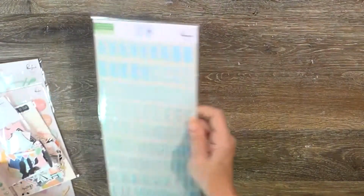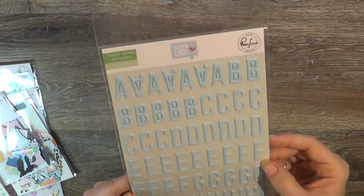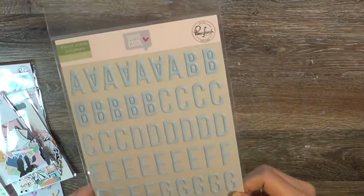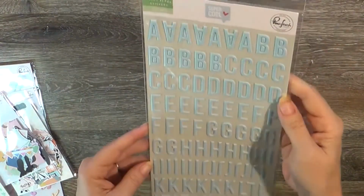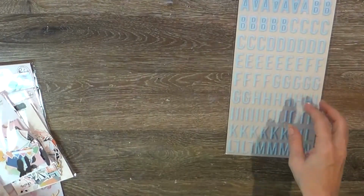So we'll move on to the embellishments. This is by Pink Fresh Studio, super cool, and it is the alpha stickers. They're a little bit hard. They're not soft foam. They're more of a plastic style, but I wish it had numbers. It does not have numbers, but it does match perfectly.